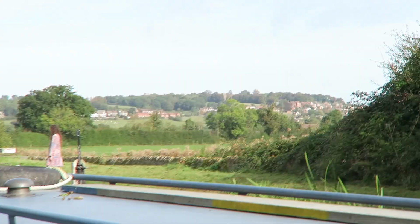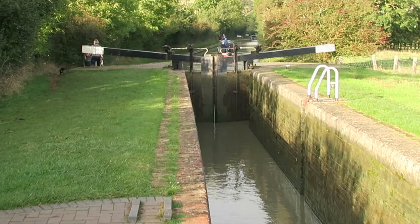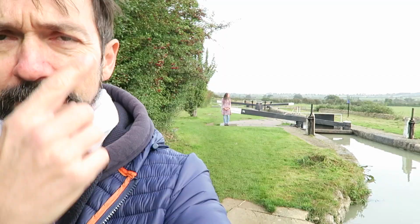Napton on the Hill. Over at Napton on the Hill, because I've seen it already, is a lovely old windmill. If you are taking your boat around this whole area, you'll often be able to see the windmill from so many different angles, you'll wonder if you're making any progress at all. You see it so many times, we've already seen it from the summit.